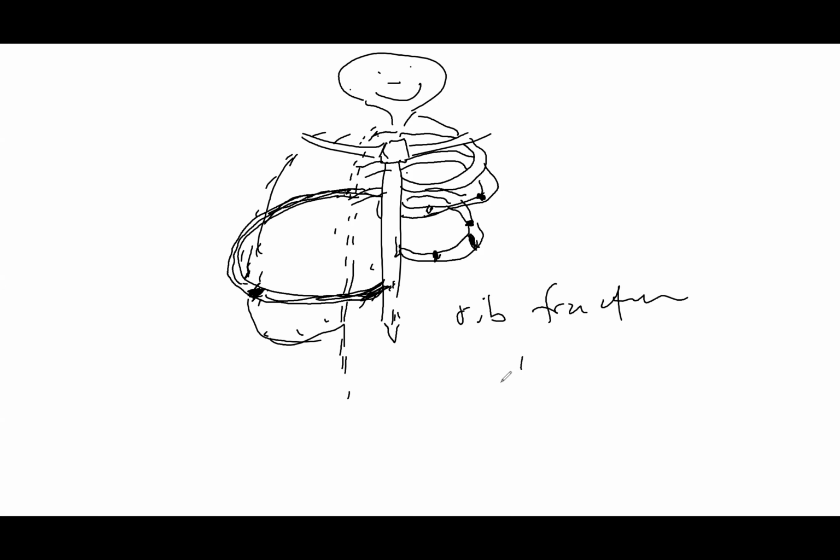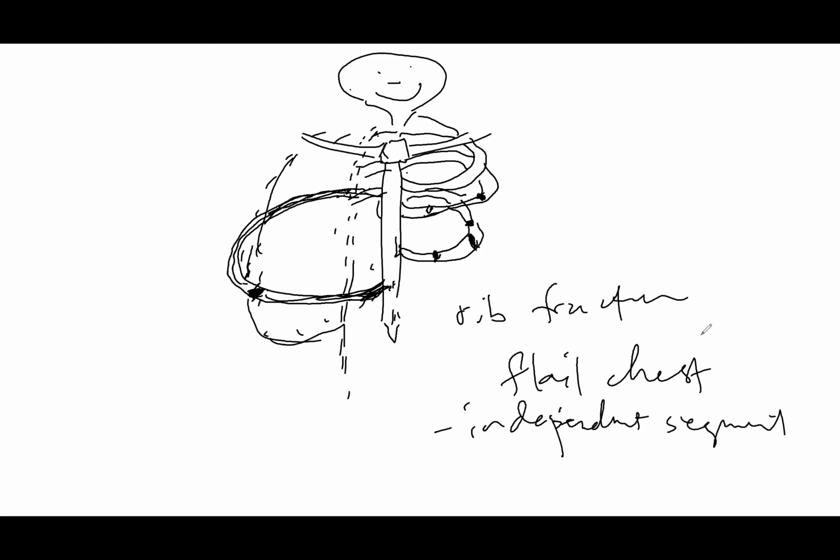In a flail chest, you have now an independent section or segment. To describe it, so let's say it's this one right here. This part here is still anchored to the sternum. However, you may have a broken segment that is neither attached here nor attached to the spine. So you have a section that is kind of floating.